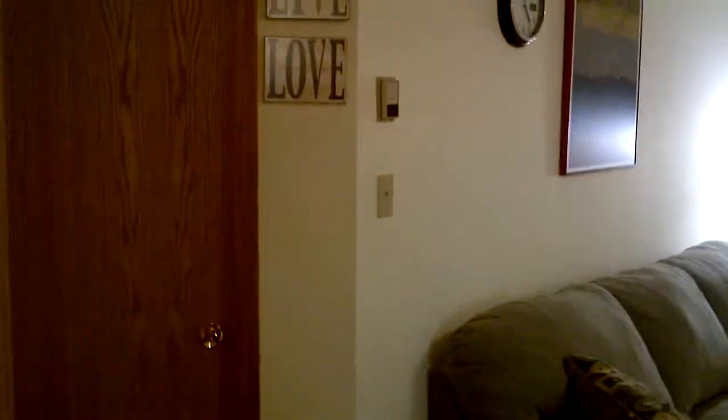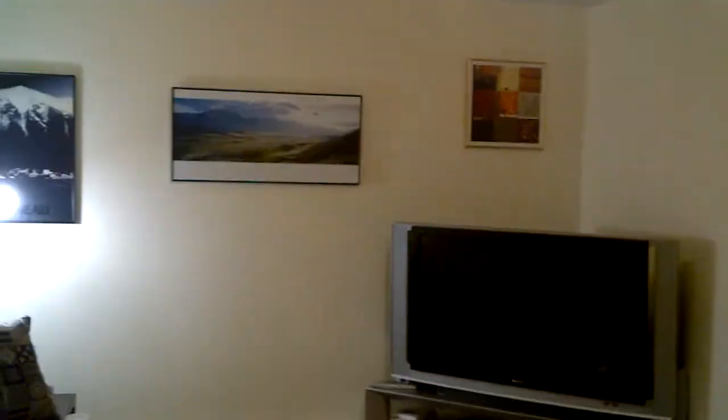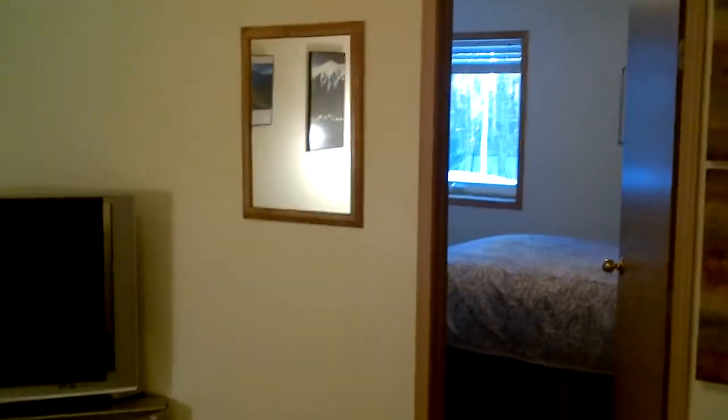Well, that about concludes our tour of the suite, the two-bedroom furnished suite, fully furnished and equipped suite at 514 Grove Street in Whitehorse. And I'm sure it will meet your staffing needs long into the future. It's a lovely neighborhood here. We're on a very quiet street in a very quiet neighborhood. There is bus service on the street. It's a lovely area that was built in 1989, and that's the age of this house.